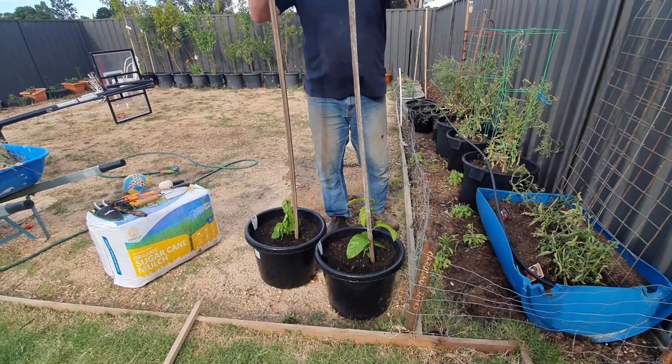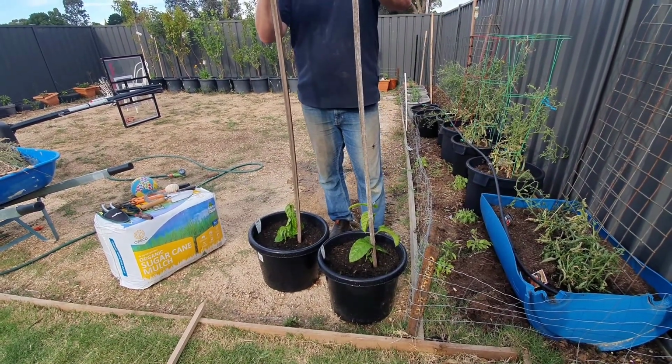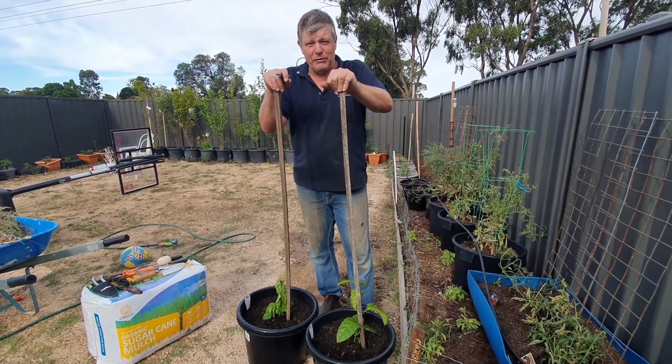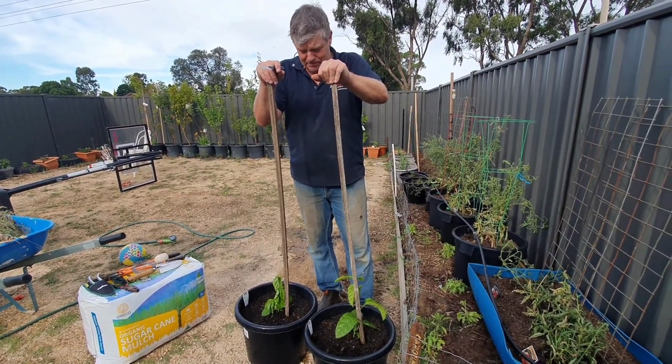A couple of passion fruits growing here. Always wanted to grow passion fruit, so this is the first go to see how we go with it, but we'll definitely be having a number of those out on the farm.